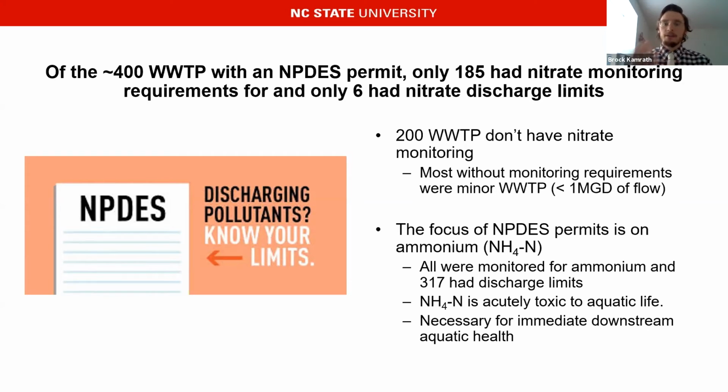To flip those numbers around, this means that there are about 200 wastewater treatment plants that don't have any nitrate monitoring requirements, and therefore we don't really know how much nitrate they release. Most of these are minor wastewater treatment plants with less than 1 million gallons per day, so it's usually not the larger plants. And the rationale behind this is that most of these permits are focused on ammonium reduction.